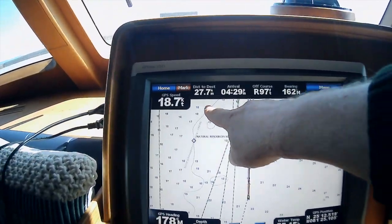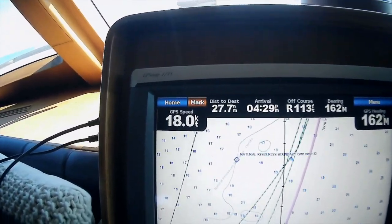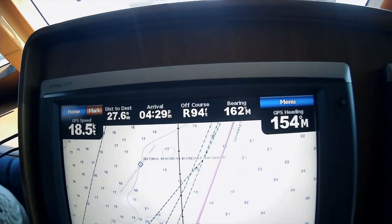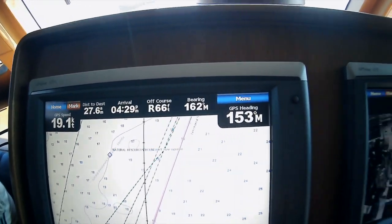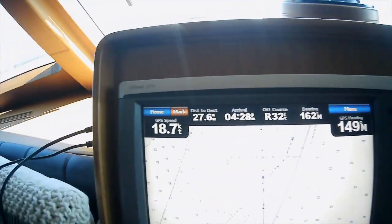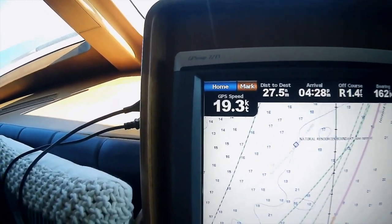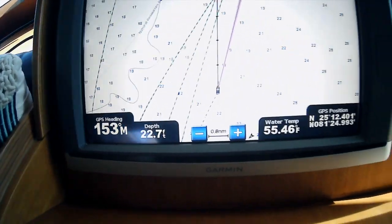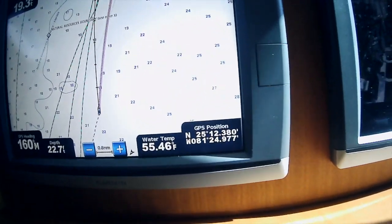So right now it's telling me that I'm 27.7 nautical miles away. I'm going to get there at 4:30 p.m. I am 94 feet off course, and my bearing is 162. And my heading is 153. Like I said, both of those will not always agree. I've got my speed right here. You can see that speed is changing as I go up and down the waves. I've got my depth displayed here. You can configure all this. My water temperature is 55 degrees, and my GPS position.